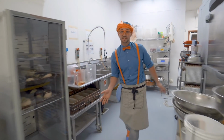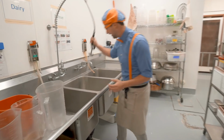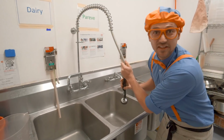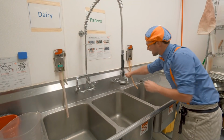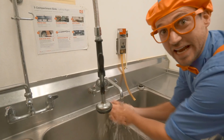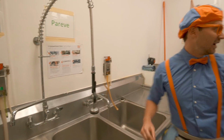Ooh, now that everything is baking, and also other things are rising, let's see what else is in a bakery. Whoa! A sink? Yeah! You have to be able to clean all the dishes. Ooh, check it out! A place where you can even wash your hands. Yep, washing your hands is really important when you're dealing with food. Okay, let's turn that off.